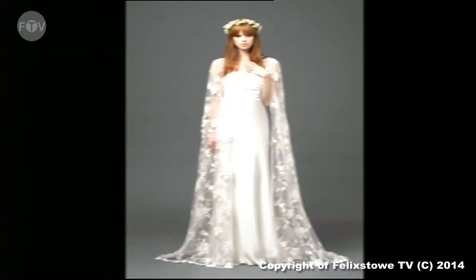Okay. The first one is an Alberta Ferretti dress, and the dress itself is quite plain, but the reason I chose this picture is because capes are going to be very big on the wedding scene next year. Obviously this is a very long, extended lace cape, but capes can come in all shapes and sizes, so you might find a very short or medium length cape beautiful as well. She looks like an angel, doesn't she? It's stunning. She's lovely.